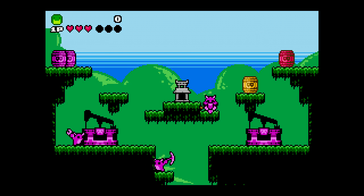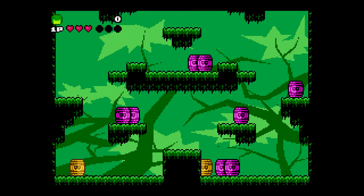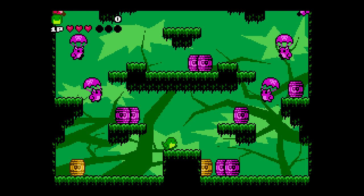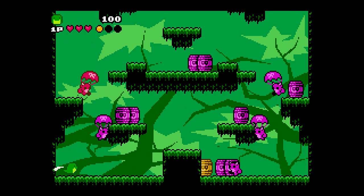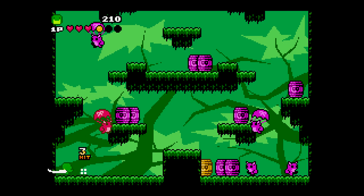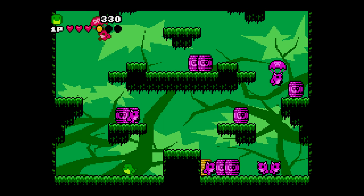Alright, so here you are. Gia Attack. And you're this lizard monster thing. And you have a bunch of different moves. You have punch, uppercuts, you have slams, and you can kind of combo as well. So it does increase your point value, I believe, or something like that.